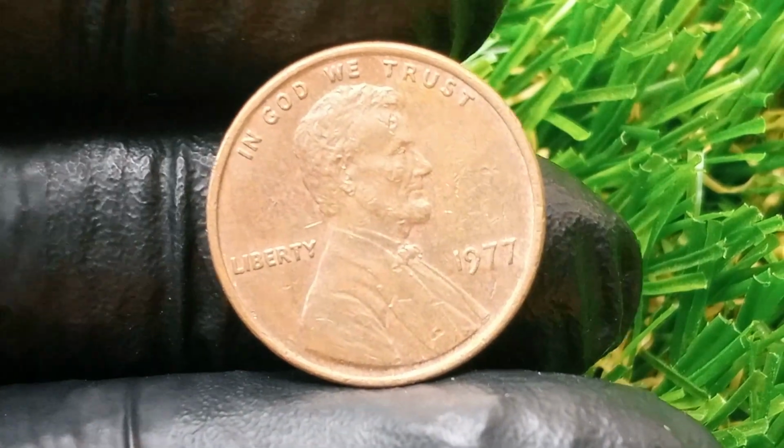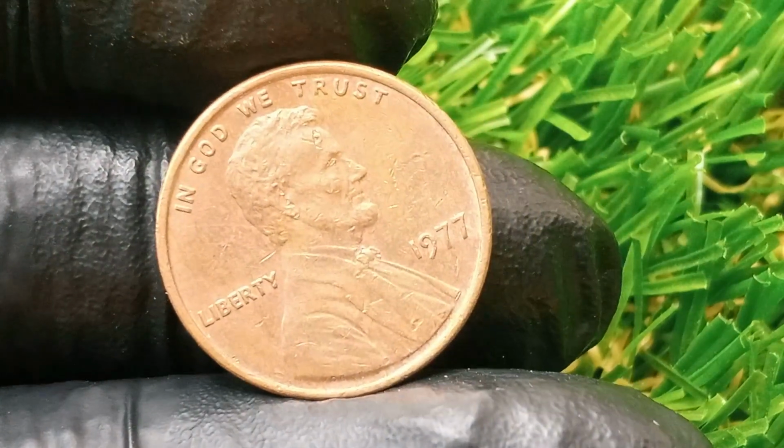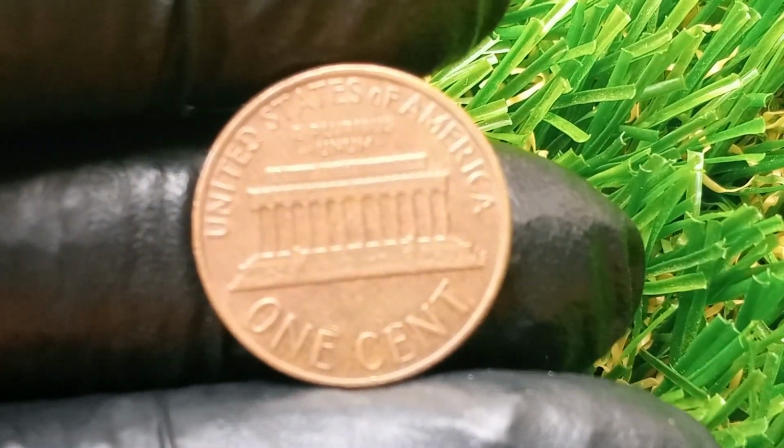Yet rumors persist that some aluminum planchets remained in mint facilities long after 1974, and somehow one such blank may have been fed into the coining press in 1977, resulting in a ghostly, lightweight silver-colored Lincoln cent that has become the stuff of legend.